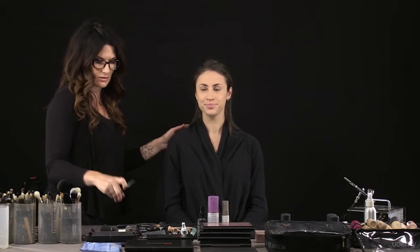You can always use your fingers to tap in the edges just to make sure that it's seamless. Obviously make sure your hands are nice and clean and moisturized and sanitized, because this is your client. You've got to have good hygiene at all times. All right, so that's your basic foundation and concealer with eye highlighter underneath the eye.